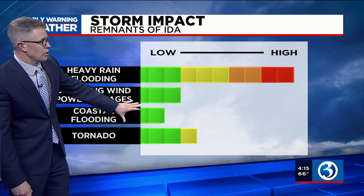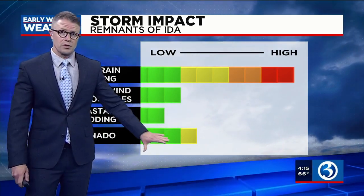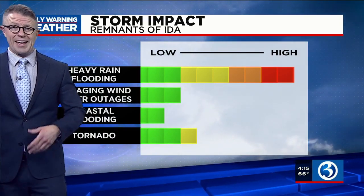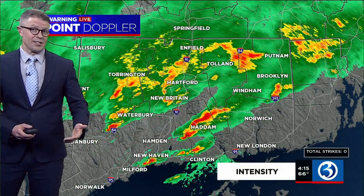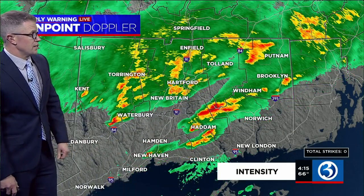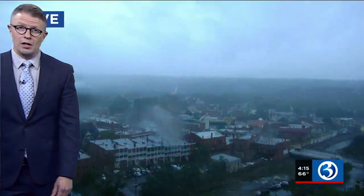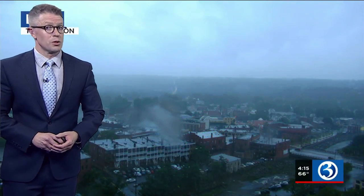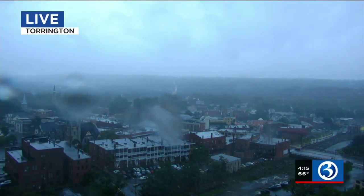Damaging wind is pretty low. Coastal flooding also low, but there is a concern, especially throughout southern and southeast Connecticut, that even as we head past sunset, that there could be a little rotation that could lead to a brief isolated tornado. Currently across the state, we are tracking rain, heavy at times, especially throughout the northern half of the state. You can see kind of a broken set of downpours throughout the southern part of Connecticut, but there's certainly more rain to come. So if there's a bit of a break or lull in your community this evening, it will certainly be filling back in as we head toward and past sunset.